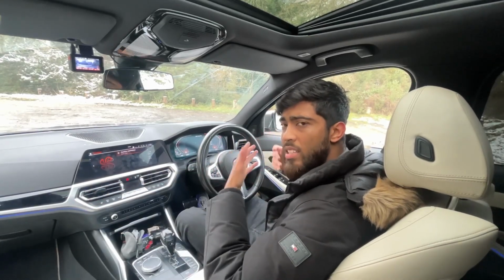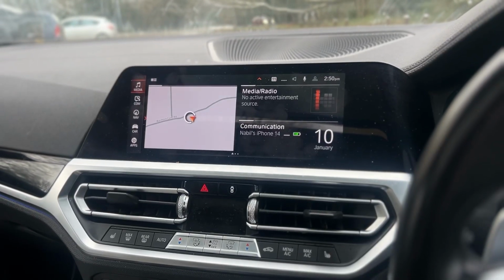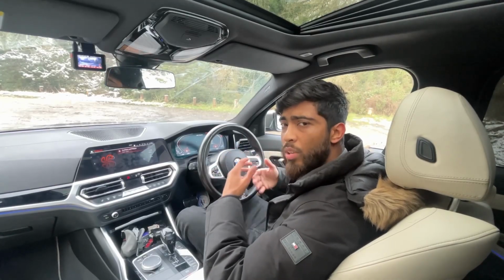If you guys really want an in-depth review of the interior, go look at my TikTok. But you guys will know that iDrive 7 is my favorite. Why? Because it's just a combination of everything. Touchscreen, buttons, everything that you want. And that's kind of what makes the M340i more of a bargain.